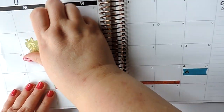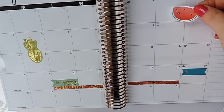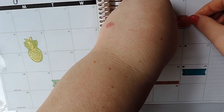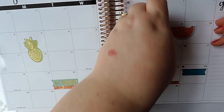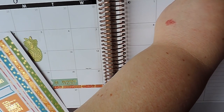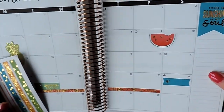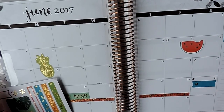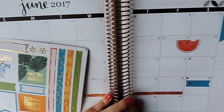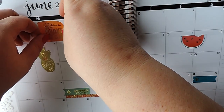And then I'm just going to add a couple cute little embellishments. Now I'm going to be going back to that June sticker page and just adding a couple of inspirational quotes. I love inspirational quotes. I think this layout looks so summery. Another little cheeky quote.